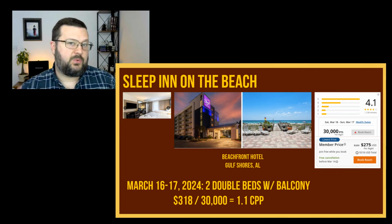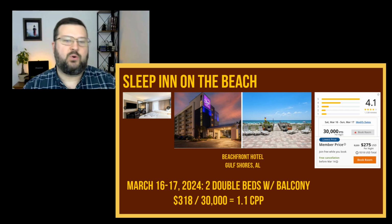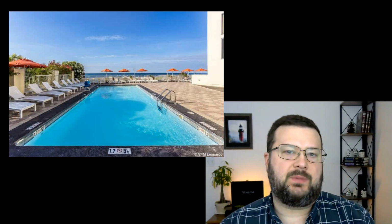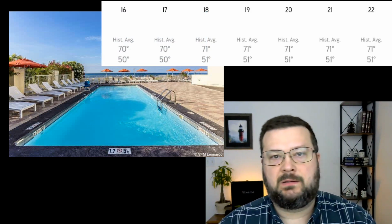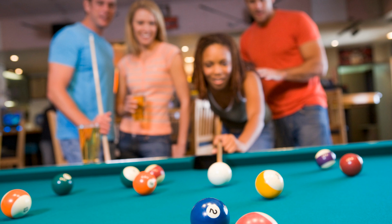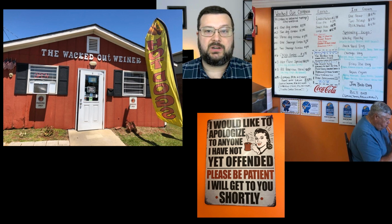This would normally be $318 per night, but instead you're paying 30,000 choice points, which checks in at 1.1 cent per point. Now, will it be nice enough to enjoy the outdoor pool? Well, the average temperature this time of year is right around 70 degrees there in Gulf Shores, so probably not. But you can enjoy the Gulf front, dip your toes in the ocean, socialize with fellow college students or young adults, and you can also go to the nearby town of Foley, Alabama, and eat at a place called the Whacked Out Wiener. I was there last year in the spring.